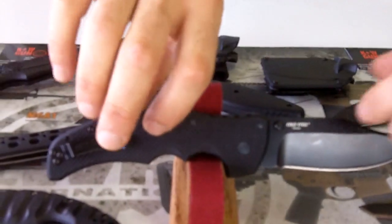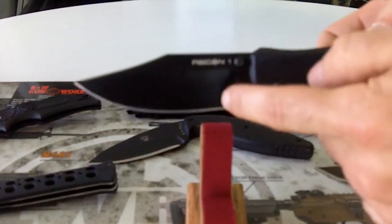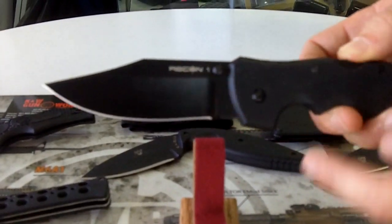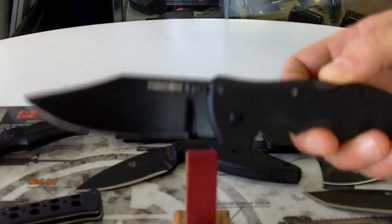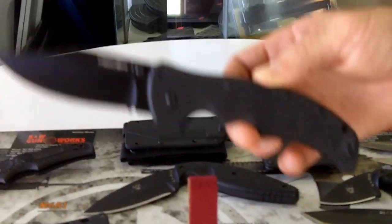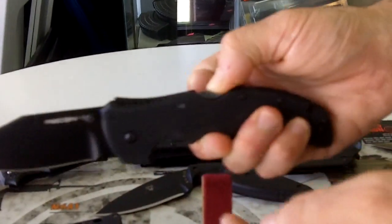This is a folder. This is their more tactical knife. It comes in a drop point, just like this, approximately a 3-inch blade. You can get one with serrations. You can get this in a tanto or tanto, however you guys want to call it. I call it tanto. You could do this in a tanto blade and then tanto serrated.